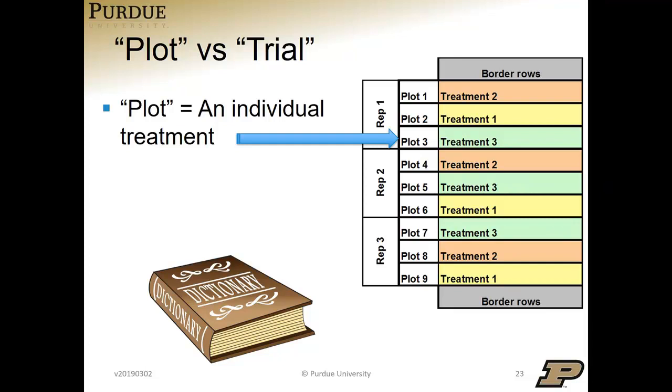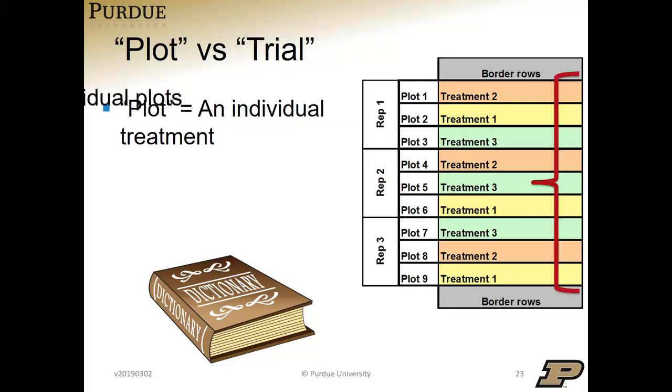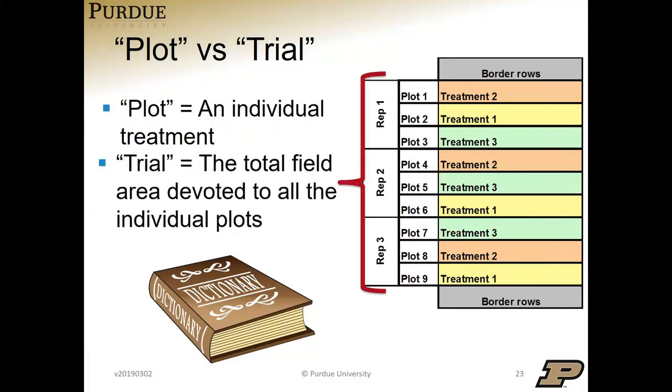So for us, the plot is the individual treatment, the individual 16-row wide by length of field plot. In this example, an individual plot would be treatment 1 or treatment 2 or treatment 3 in this layout. And again, they may be 16 rows wide by length of field. That's an individual treatment, whereas the trial is the whole blessed thing.